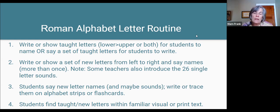This next routine is something I observed Chris Kloss teaching a number of years ago to early literacy students. It's about teaching those print concepts combined with the alphabet.